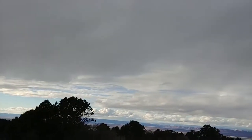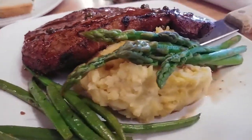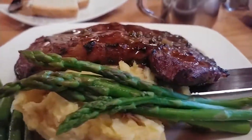So back in the Airbnb now. So yesterday, after we left the Buttes, we came home through Arizona, stopped by Jacob Lake. And then we had dinner. This huge steak. It was really good. And then now we are going to head back home.